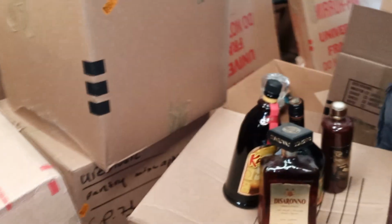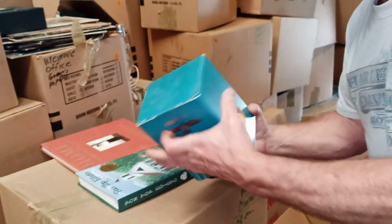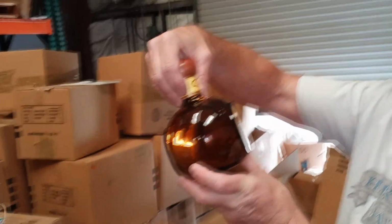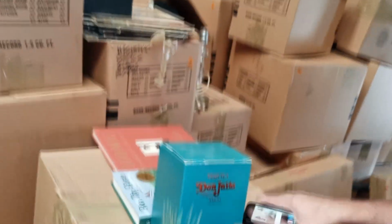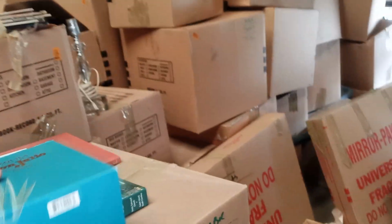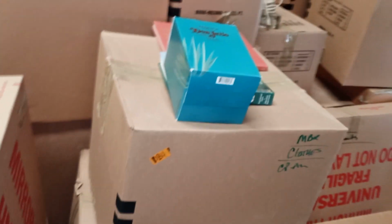Let's see. I've never seen Don Julio. Yeah, I've seen that. That's a good one. I've seen the silver. Don Julio, 750 milliliter. 35 to 55. It's probably more, but. Don Julio Tequila, 750 milliliter. Somebody on site can sell it. There's different types of it. This is an older one. Top Shelf. Let's see what Top Shelf sells it for.